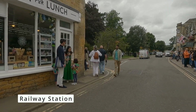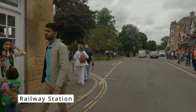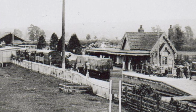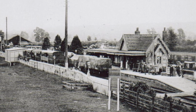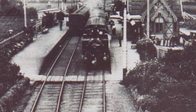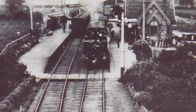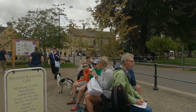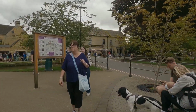Bourton on the Water Railway Station. Bourton on the Water was first served by rail with the opening of the Bourton on the Water Railway in 1862. This was a branch line from Kingham on the Oxford, Worcester and Wolverhampton Railway. The station was situated just to the north of the village.